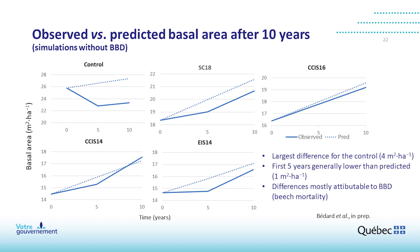For the selection, we have about 1 meter, but in the first 5 years we have a lot of mortality of beech. That's why the curve here is different, but the slope is very identical after that. For the continuous cover 15, we have about the same as predicted, probably because we have less mortality here, and also the same for the continuous cover, but also here we have the 5-year period with high beech mortality. And for the extended, we have no growth for the first 5 years, mainly because of beech bark disease, but after that, growth is increasing.